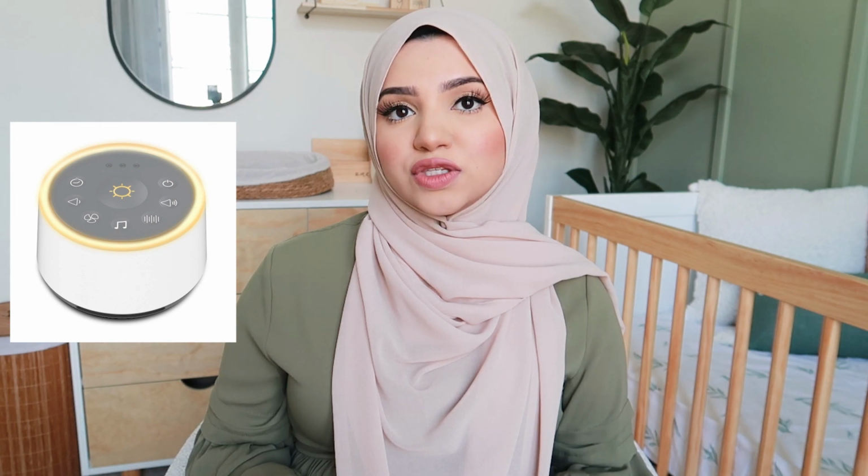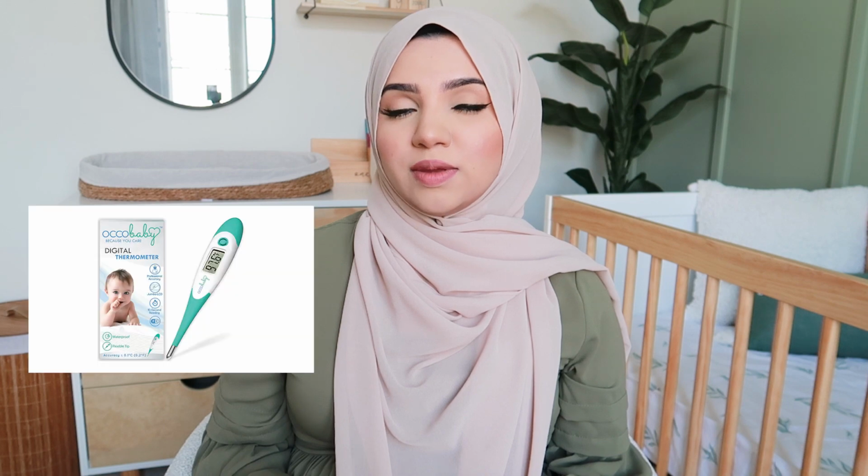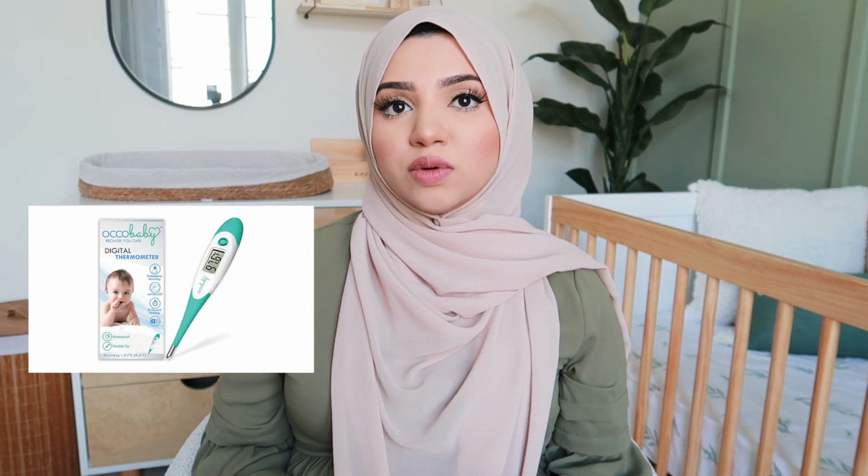A white noise machine, any type of white noise, is always useful to have for naps and sleep time. A baby monitor is also another must-have because when you want to leave the baby in a separate room, you can have the camera in the room with the baby and then have the monitor with you wherever you are. I got the Hubble Connect because of the ratings. The ratings online were amazing, so I ended up getting that monitor. Lastly, a thermometer is a must for the baby because just in case you want to check the baby's temperature, it is always useful to have.